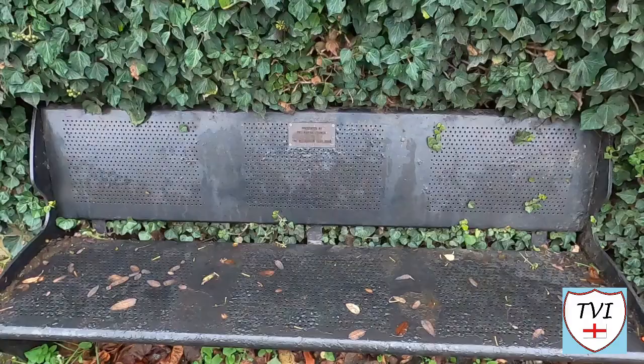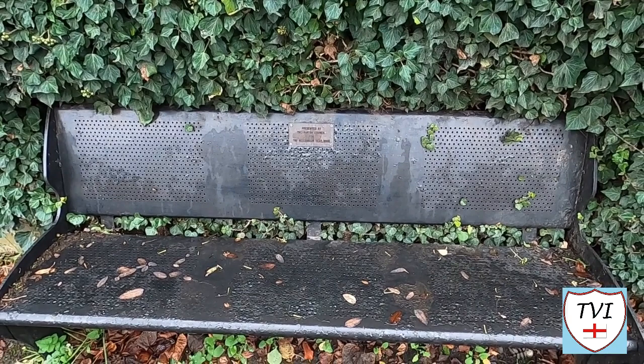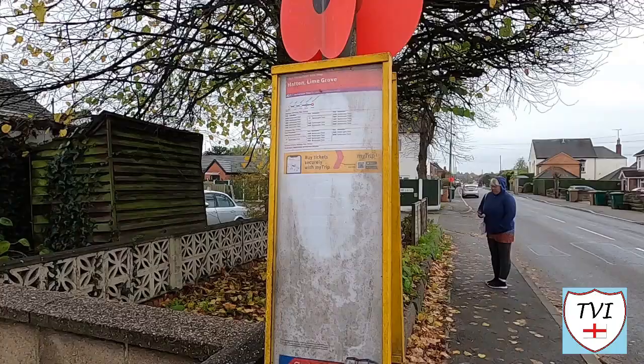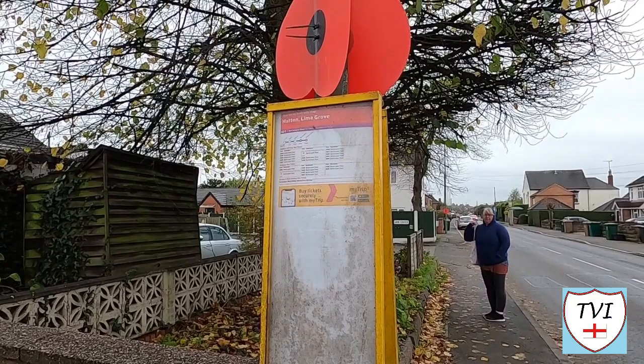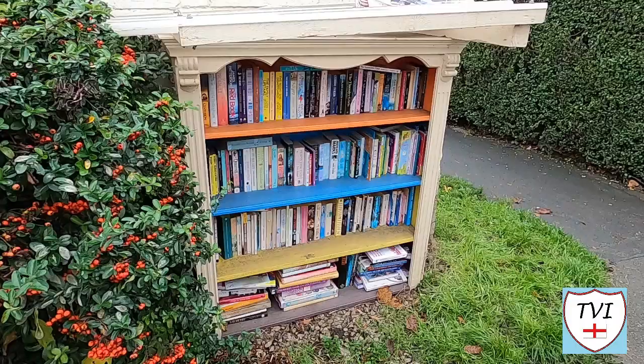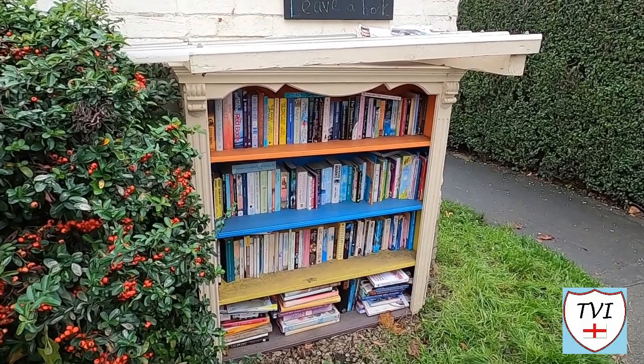There's a metal bench next, which might not seem like anything exciting, but it's notable. This is Hatton's Millennium Seat, presented in the year 2000. Not far away, there's a bus stop. Buses that stop here include the 401 and the Villager. You can reach Derby, Uttoxeter and Burton-upon-Trent from here. We then cross the road because Nikki spotted the village's book exchange, which is a bookshelf named the Granville Library.